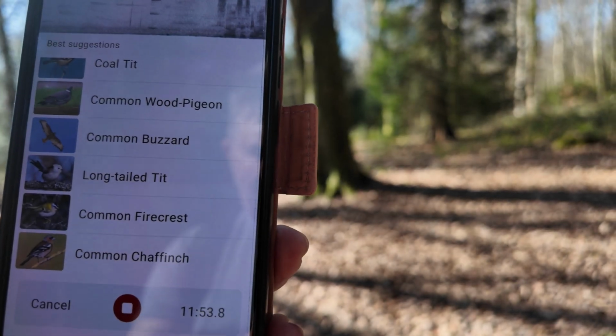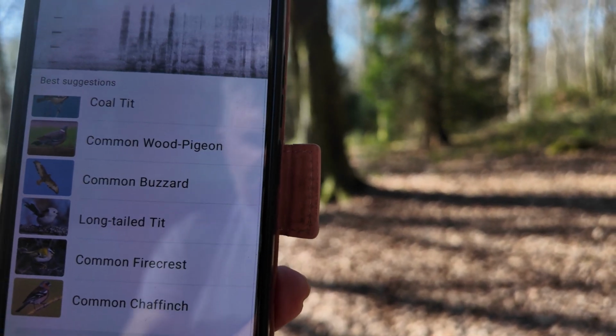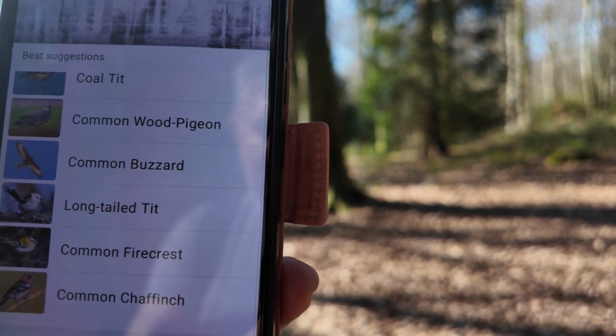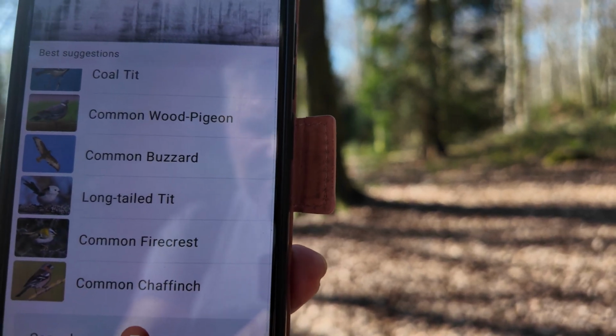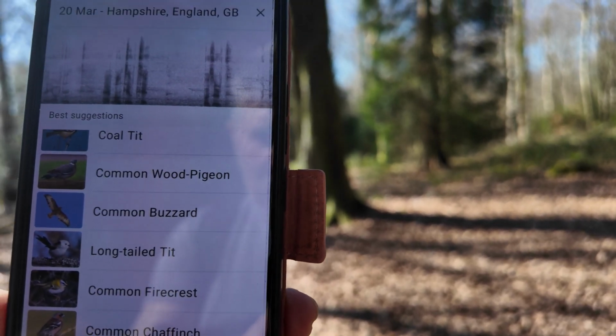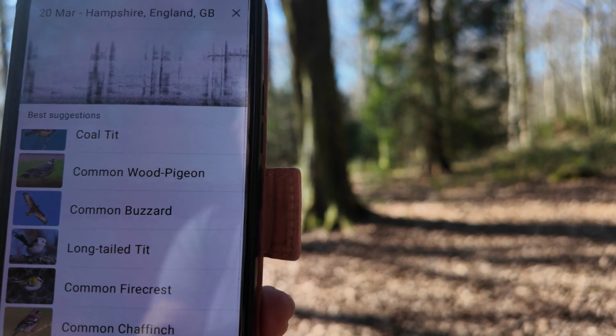So since we last looked at the app, we have picked up a chaffinch, a firecrest. Now we don't come across those very often. Long-tailed tit, buzzard, wood pigeon, and a coal tit.